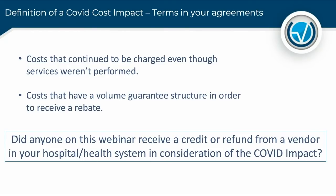Terms in your agreement where, one, costs continue to be charged even though services weren't performed, and two, costs have a volume guarantee structure in order to receive a rebate. Both of those scenarios are going to cost you. There are a number of different issues that are going to have an impact because of COVID, but these are two that we're going to show you.